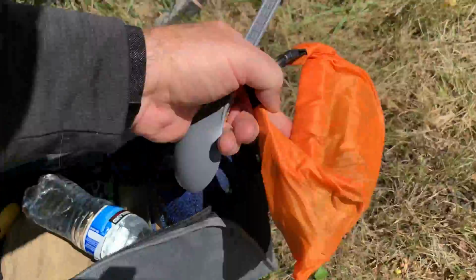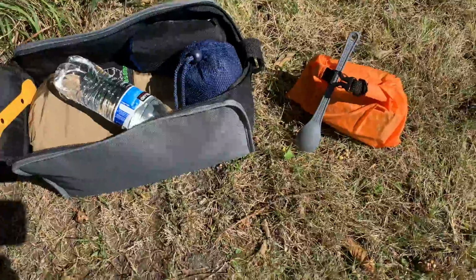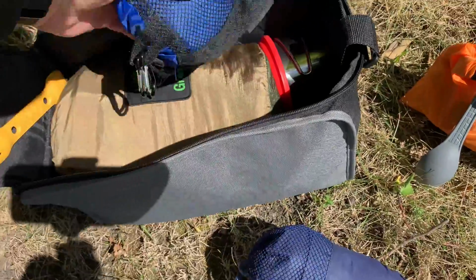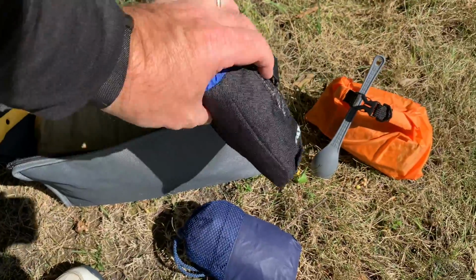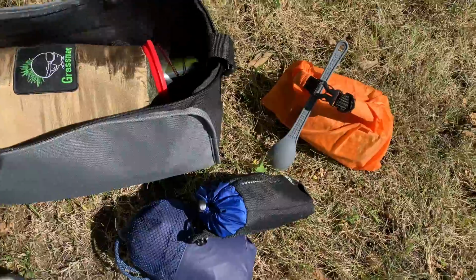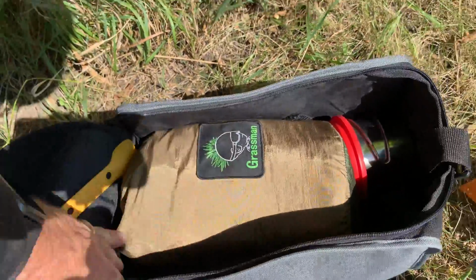I've got a long handle spoon and some freezer bag food there. I've got a poncho, I've got an extra water bottle. Here is a tarp to go over my hammock line in case I put a hammock down, and this is my hammock with the bug net, the Grassman. That's actually a pretty good one. We'll put that up in a minute.